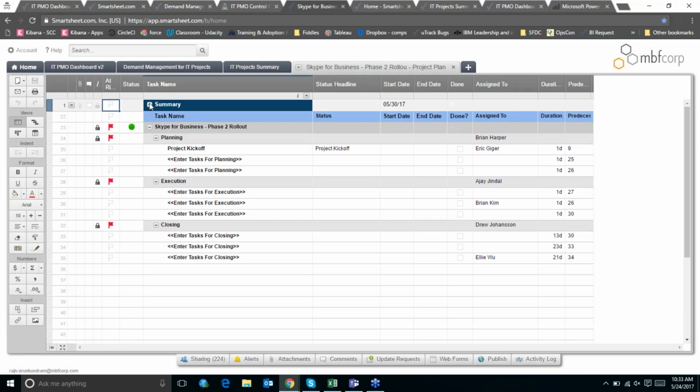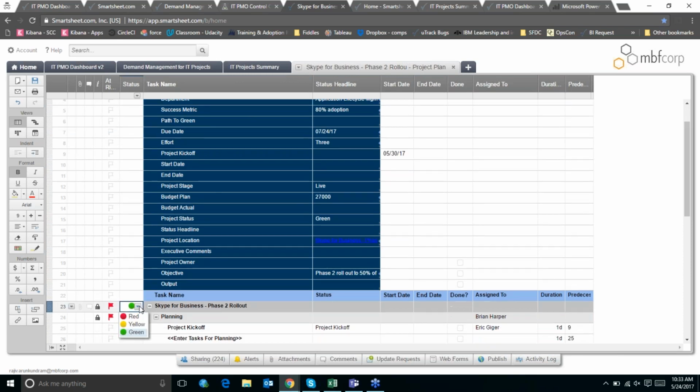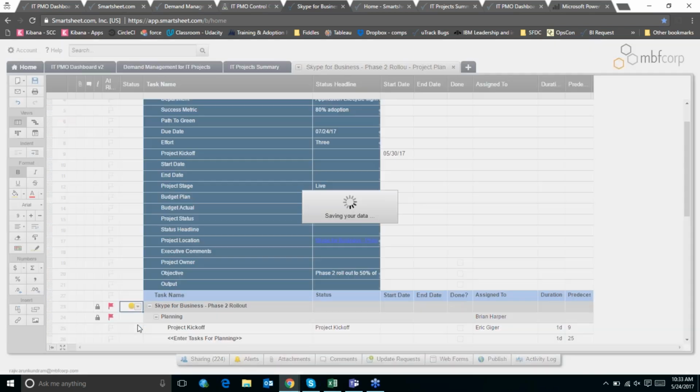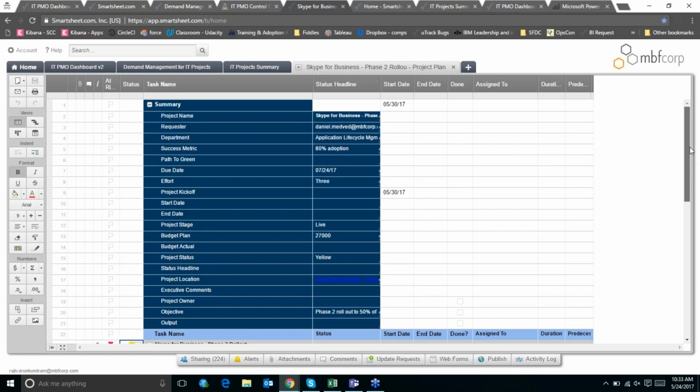You're noticing we created a new section within our traditional project management sheets called Summary, and this actually houses all of the metadata that surrounds the project. So as I go make changes either from the intake process or from here, so let's say I convert this from green to yellow and save it, that is actually going into my project status level here, and then it shows up in my summary dashboards. So we're separating the reporting processes by going through this metadata concept around a project, and that allows us to separate the reporting experiences from the project management experiences.